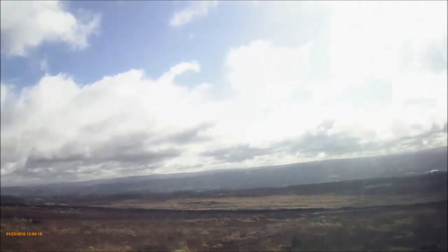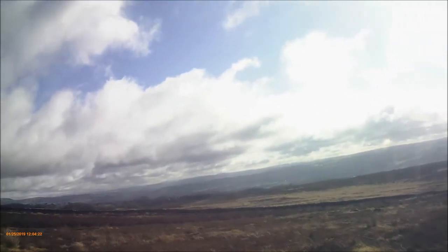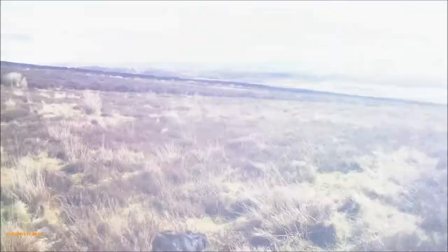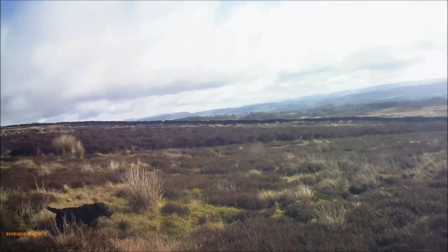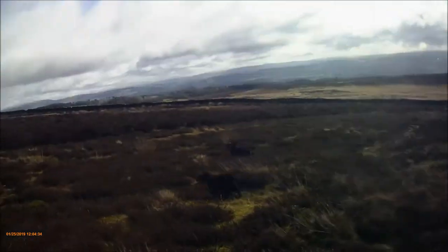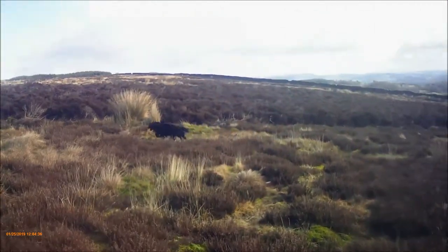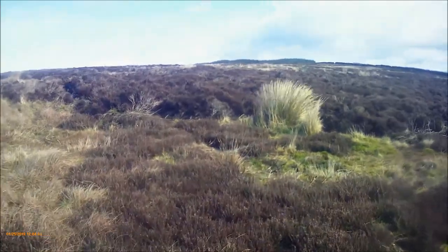There's obviously been a bit of snow on some of the higher ground, although we're pretty high up here. It's just a few patches on the ground. And just letting the dogs have a run just through this heather. We did quite a bit of training yesterday, so just having a bit of a day off today. Just come out for a bit of a walk.